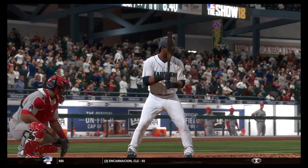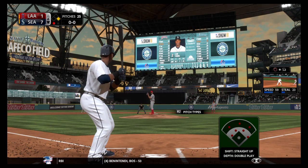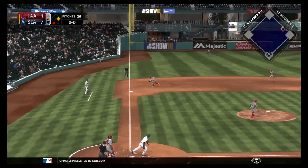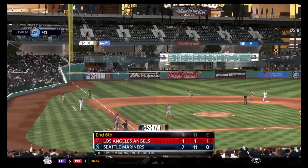Gene Segura standing in. He could really use a knock here. 0 for 3 in the game so far. Here's the first pitch to him. Grounded down the third baseline. Kinsler for 1. On to first as they get the double play to get him out of the inning.